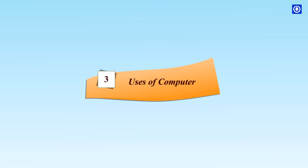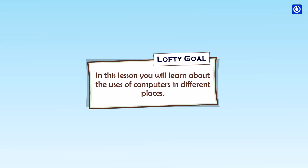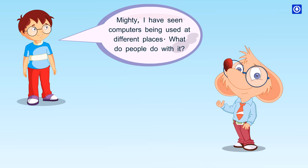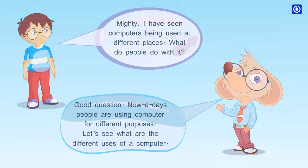Uses of computer. Lofty goal. In this lesson, you will learn about the uses of computers in different places. Mighty, I have seen computers being used at different places. What do people do with it? Good question. Nowadays, people are using computer for different purposes. Let's see what are the different uses of a computer.